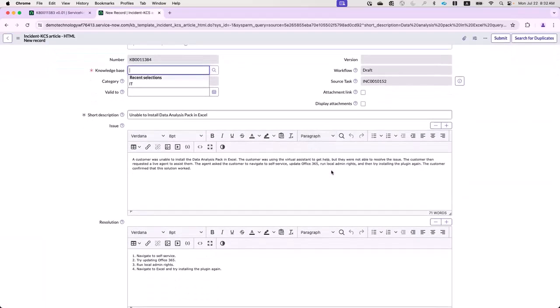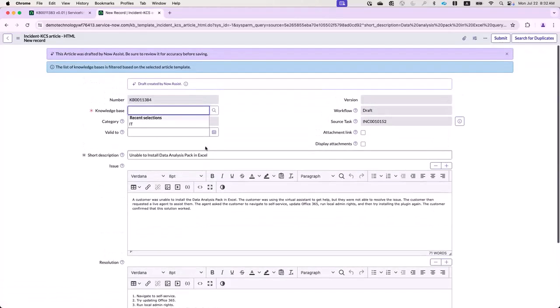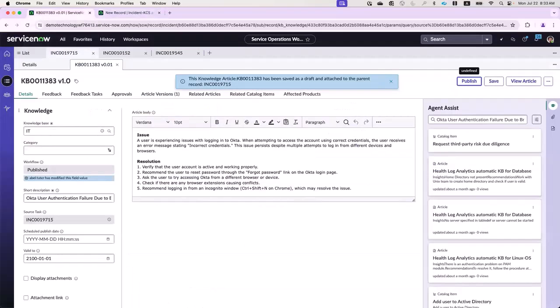Yep, and I get the same kind of draft that I can look at, review the issue, review the resolution before I save the article. So we've seen how Now Assist works on the agent side for knowledge generation. I'm going to switch over and show you how this reflects on the requester side and how this would directly drive self-service.